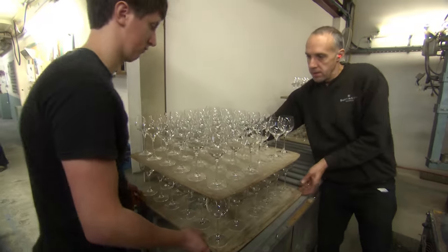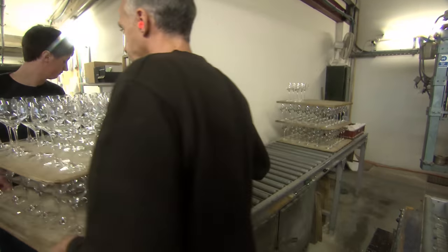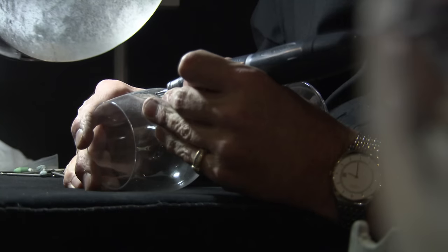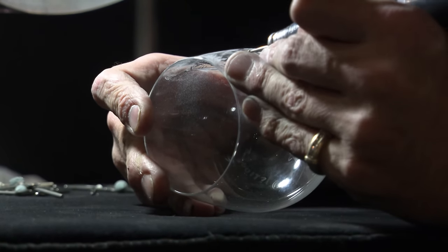Every year, the company produces 250,000 crystal clear glasses, ready for the shops. But if you're after something a bit special, engraver Nick Davey is your man. Crystal glass is a pain to engrave, but the results are clear to see.